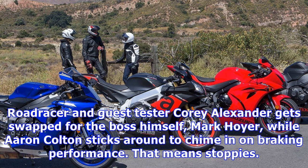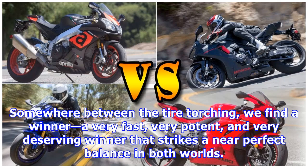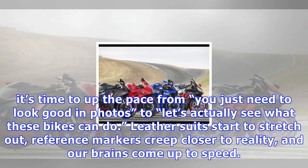After the track test, we load up and point transport rigs south toward LA, where after swapping to street rubber, we depart for a 350-mile street ride that pairs freeway and fast-paced backroads to tighter canyon roads that inch us closer to San Diego. Road racer and guest tester Corey Alexander gets swapped for the boss himself, Mark Hoyer, while Aaron Colton sticks around to chime in on braking performance. That means stoppies. Lots of them. Somewhere between the tire torching, we find a winner, a very fast, very potent, and very deserving winner that strikes a near-perfect balance in both worlds.